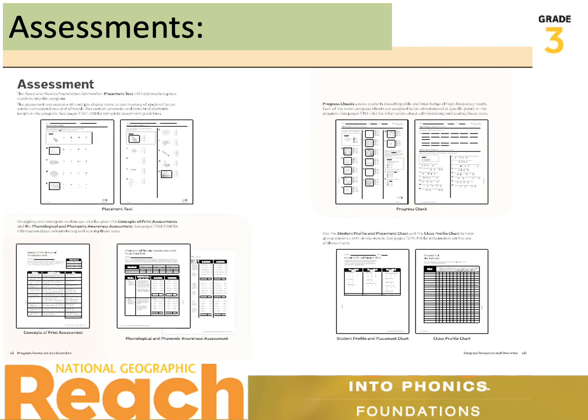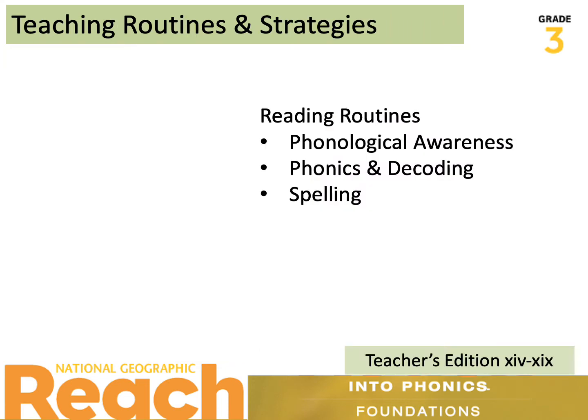This slide provides a brief overview of the assessment resources that are used within Reach into Phonics Foundations. We will take a deeper dive into each one of these assessment components a little bit later in our training today. We will now take a look at the teaching routines and strategies offered within our program.